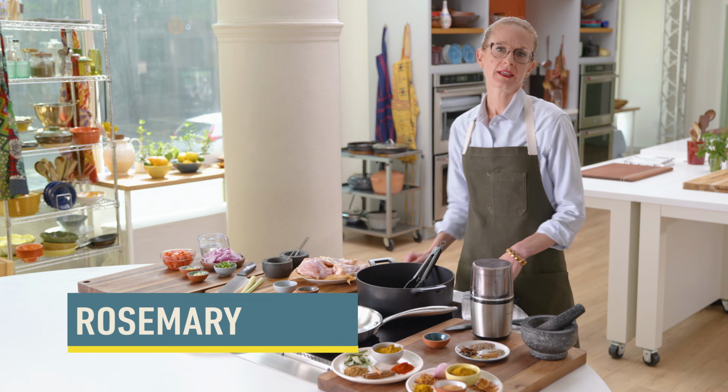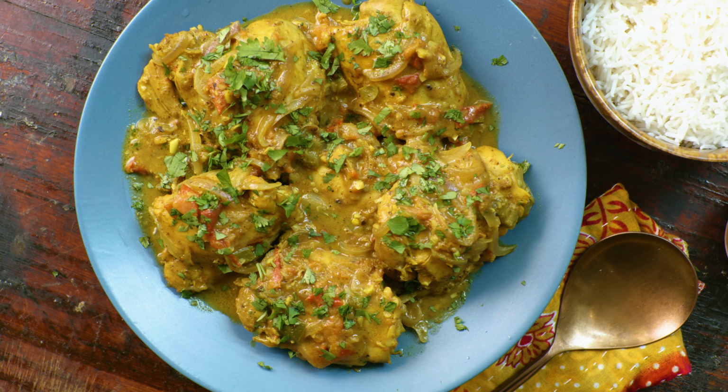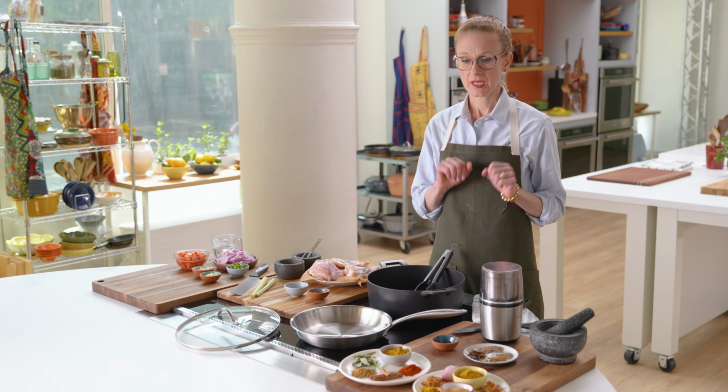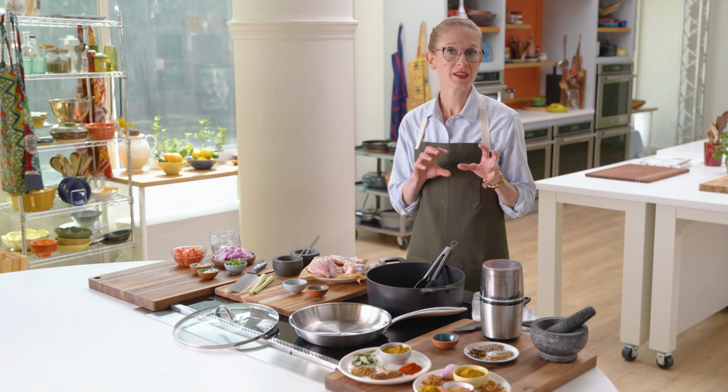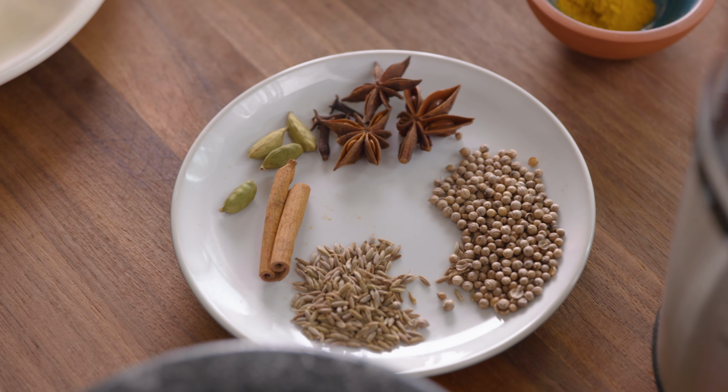Kukul Mas Malua is a Sri Lankan curry. It's fragrant with coconut in a deeply toasted spice blend. And the spices are the reason I chose it for this episode. It's both the blend of spices, but the technique that enchants me.